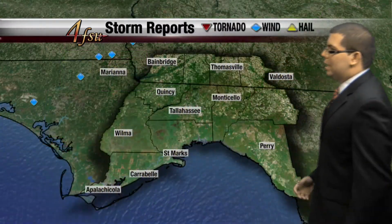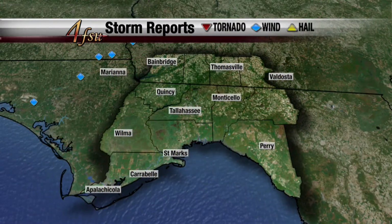And when it comes to those storm reports, we do see some wind reports, especially towards the northwest of Marianna, where some of those stronger storms occurred earlier this morning. But now we're going to send it over to Casey with more information on this strong storm threat.